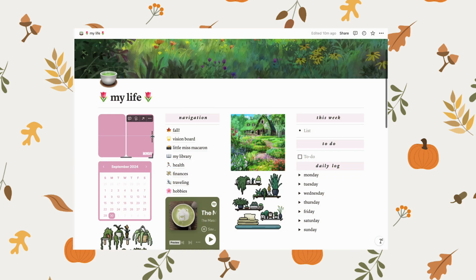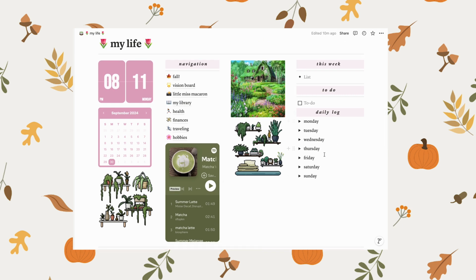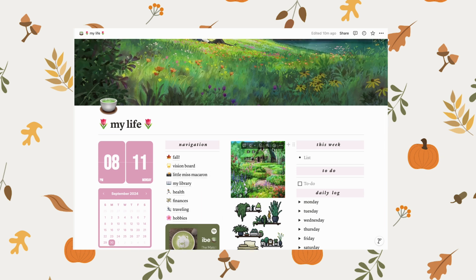I'm still working on setting up my Notion, but this is generally how I use it. I'd say I use this area a lot. I love my fall page. I use this a ton, and then I use my content planning and my library a lot. So that's just a little mini Notion tour.